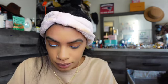Alright, let's see what lashes we're going to use today. I have a whole bunch of lashes that I just take off and then reuse. These are my trusty ones from Amazon. My poop lashes. That's what they're called. And they're the fluffy kind. I'm just taking the previous glue off.